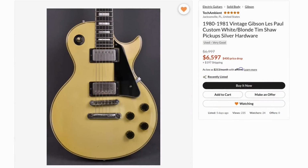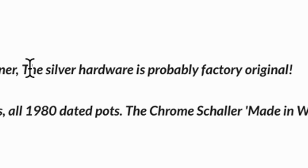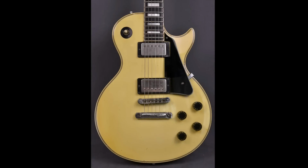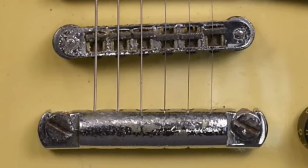And one last topic for tonight. I ran across this really beautiful 1980 Les Paul Custom. It's advertised as custom white / blonde. It's probably just a white that's aged. But I came down here and it's claiming the silver hardware is probably factory original. So I've taught this lesson before, but my show reaches new people all the time. So here is the easiest way to tell if you have a factory chrome model from the 70s or 80s.